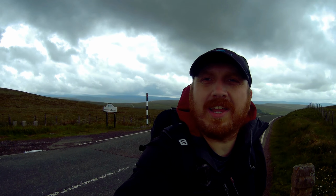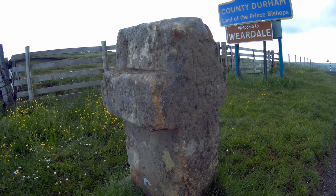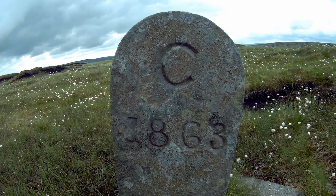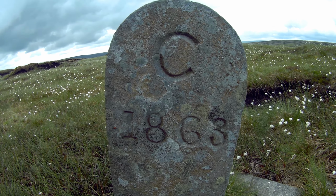This here is the A689, and it's England's highest A road. It's also England's joint highest paved pass. This here is Killhope Cross. It's medieval in origin, but it was moved here in the 18th century. There's an 1863 boundary stone. I'm wondering if the C stands for county or Cumbria. But quite cool.